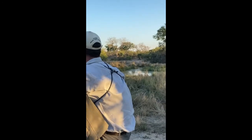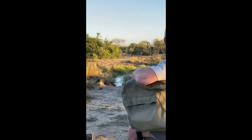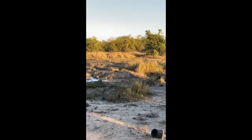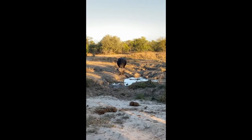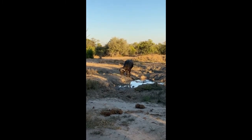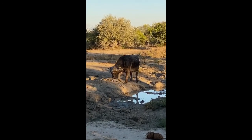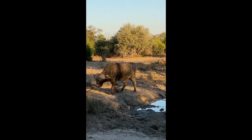Really nice with the buffalo now, guys. It's the same bull, he's just moved from one dam to another pan, waterfall pan here. We're just commenting how nicely it's holding water, whereas a lot of those smaller pans have dried out already. This is one pan that is actually holding water incredibly well. But on the buffalo, it's very clear, which we've been hoping to show you, are oxpeckers.